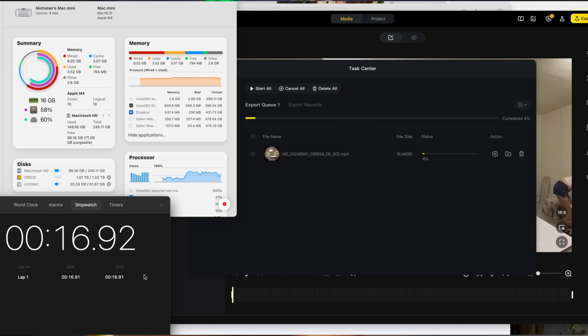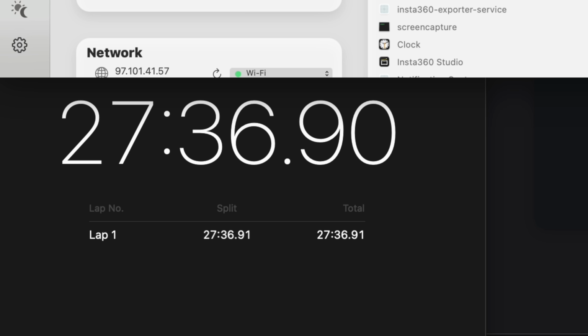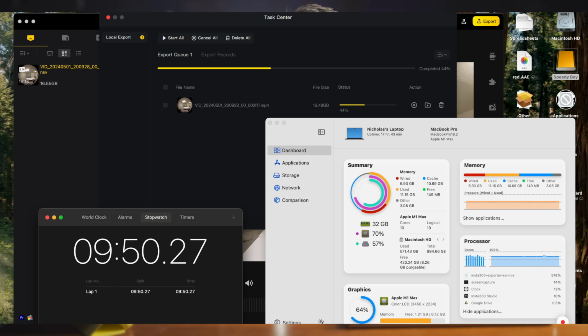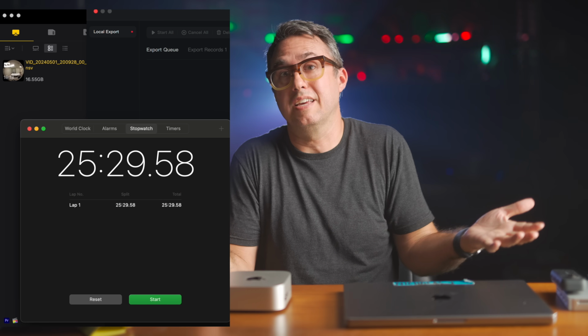The M4 Mac Mini can chew through a 15-minute 5K 360 video in 27 minutes and 36 seconds. The M1 Max MacBook Pro did the same work in 25.5 minutes. We can go ahead and just call that the same though. I mean, that's a process that's long enough you're gonna have to walk away from it anyway, so 2 minutes really didn't make a difference.